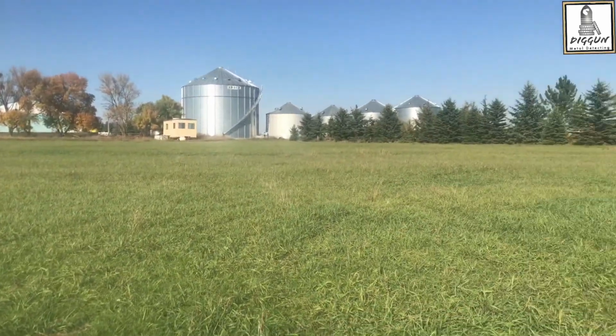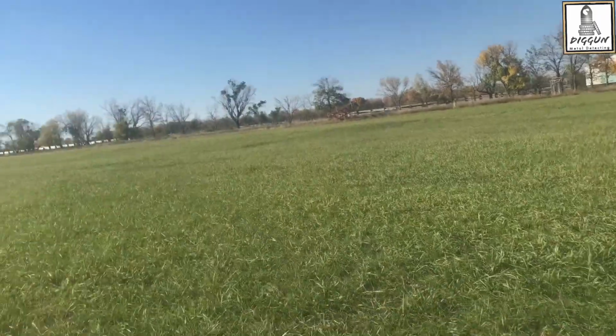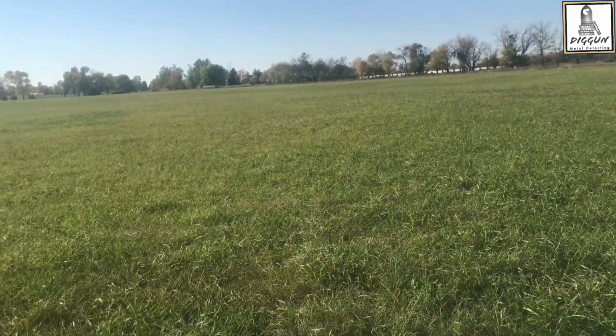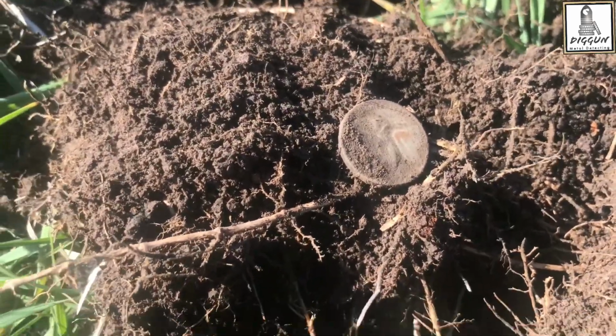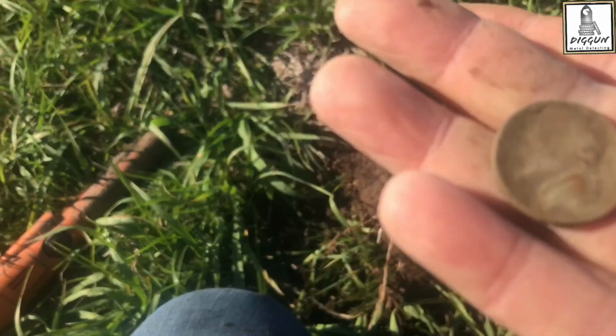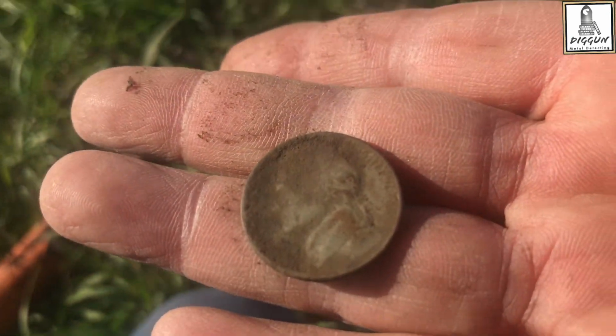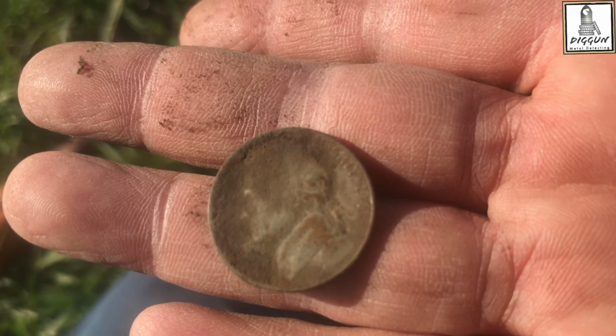This is a huge area to cover. We found some things here the last couple of years, and I figure it's not hunted out yet. I actually did just get a tone that looked halfway decent, and I got a nickel. That is not a war nickel, unfortunately. I just missed it by a couple of years. But it is 1941, so it's an older nickel, so I'm happy to have that. I'm going to keep going and see what else I can find, and we'll be back at the next hole.